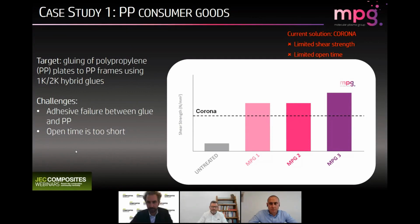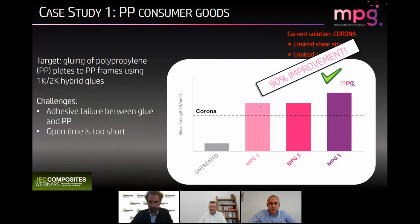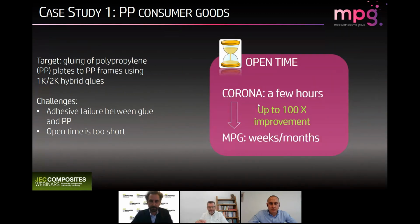You can see in the graph the level of shear strength with corona. And here you see three different chemistries that we can apply and that we validated that have a better performance than the corona, and that also have a very long open time. So we actually have 90% improvement versus the existing situation, and additionally, essentially an unlimited open time. With corona, the open time is typically a few hours, maybe a bit more, and we are in the weeks, months. For practical purposes, it's essentially unlimited.